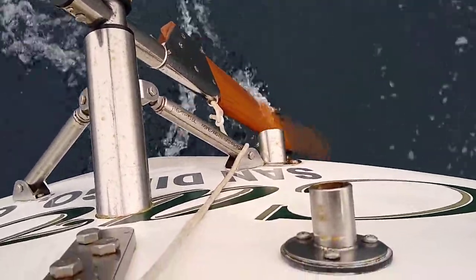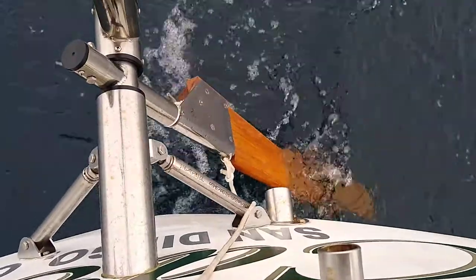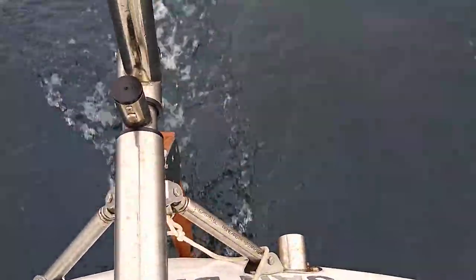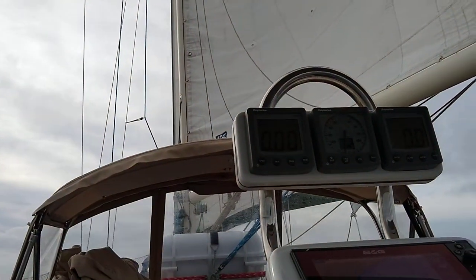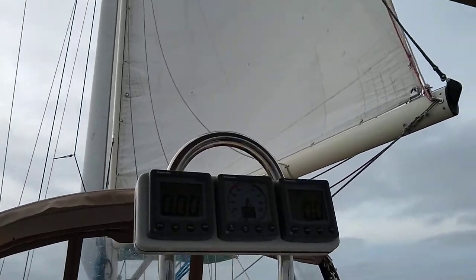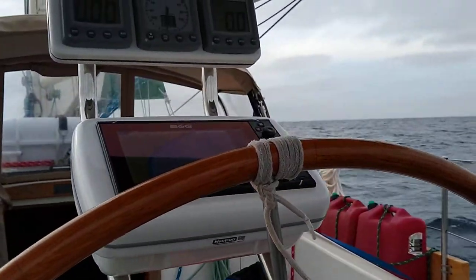Now, head downwind. Comes back, but it overshoots kind of where we were and the sails were flogging, so I'm trying to figure out what's happening.